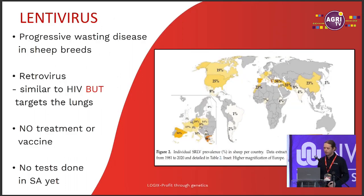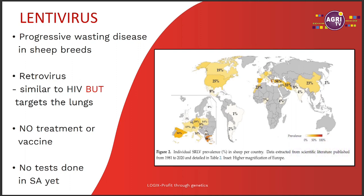The other one is lentivirus. Lentivirus is endemic to the Northern Hemisphere. But we know with globalization and the animals moving between countries that it may potentially make its way here. It's already in Ethiopia and in Nigeria. What is lentivirus? It's a retrovirus.